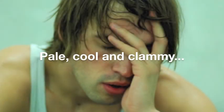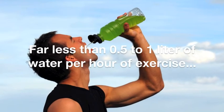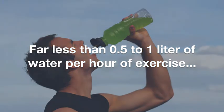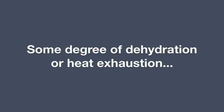One way to confirm the problem is to ask the patient or a friend how much water they've had in the last few hours and when they last urinated. People who've had far less than the recommended 1/2 to 1 liter of water per hour of exercise, or who haven't urinated for many hours, are likely to be suffering some degree of dehydration or heat exhaustion.